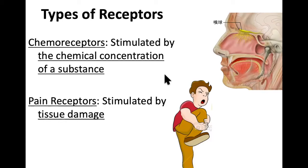Then we also have pain receptors stimulated by tissue damage. You get kicked in the shin. You've damaged something. You may not even see the damage, but it's there. Maybe microscopic. You may have destroyed a few cells or bruised a bone, something. But your brain is going to get the message because pain receptors in that area are now sending the information to your brain.